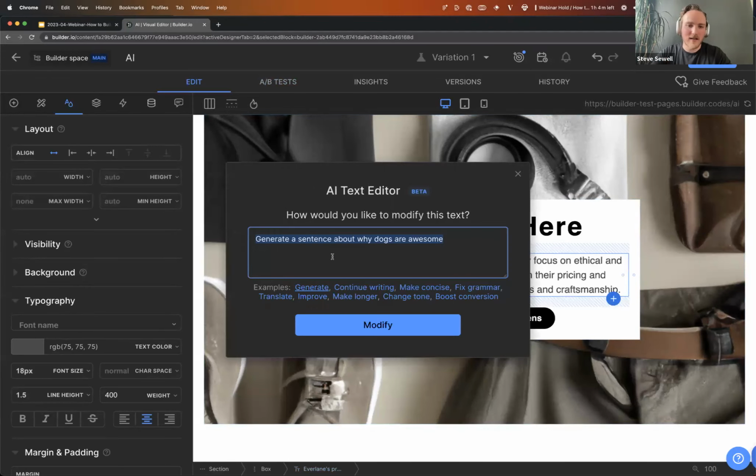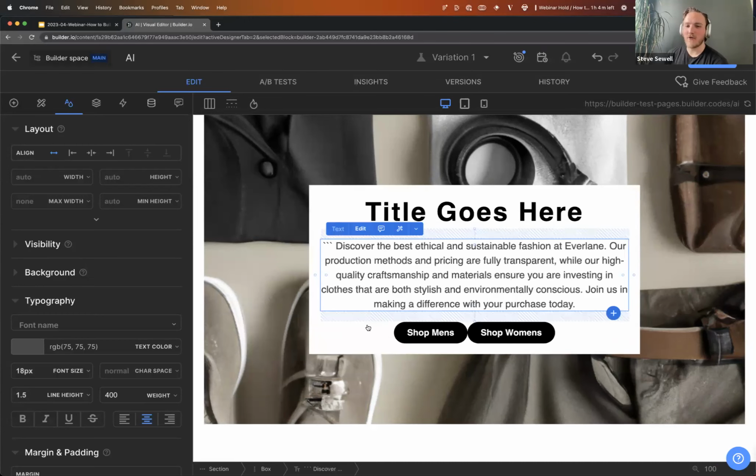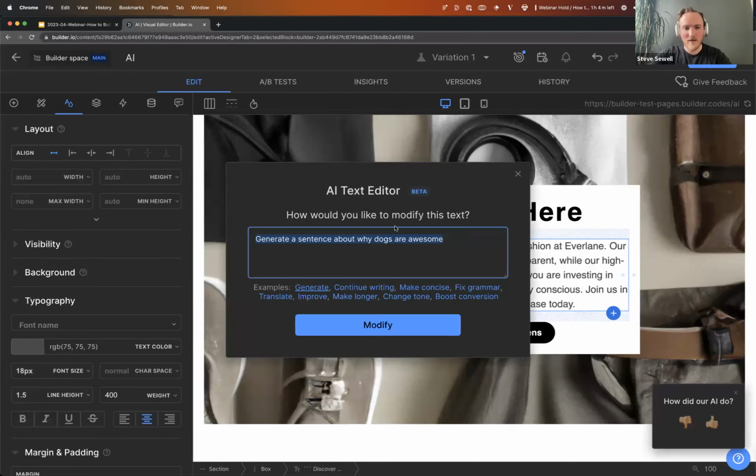And now we can go in and say, let's do a funny one. Let's ask the AI for a more conversion optimized version of this. And let's see what it gives. It can be corny sometimes. That's where I would recommend experimenting with different prompts and seeing the types of things you can say. For example, this is too long, so please make this shorter.